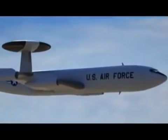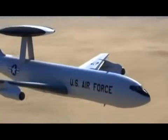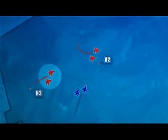But AWACS quickly reports a new pop-up contact. "Bogies, 330 for 13." Possible enemy fighters are at the Americans' 9 o'clock, barely 13 miles away and closing at the speed of heat.